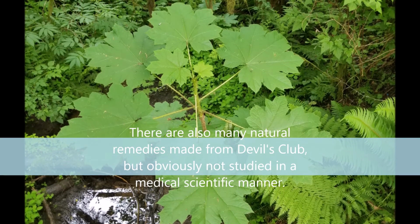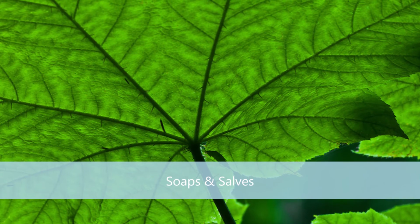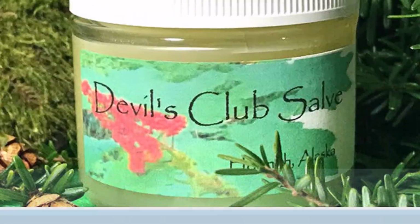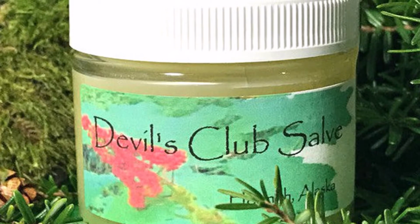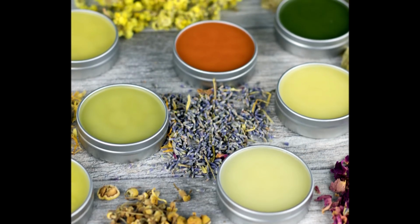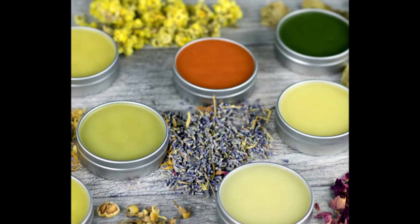But obviously these have not been studied in a medically scientific manner, so are not medically recommended and scientifically at the present time. Many people use soaps and salves made out of extract of Devil's Club. Here's one example, Devil's Club salve. This can be put on burns on skins to heal the skin, lesions, rashes, etc. Here's some of the other products that are natural products of Devil's Club extracts and parts of the plant that are used both herbally and indigenously.